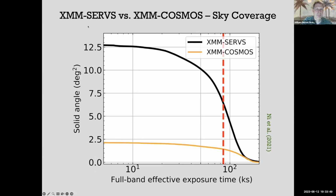Here is a plot that just sort of shows solid angle versus exposure time, and it compares XMM-SERVS to XMM-Cosmos. And of course, XMM-Cosmos in its own right is a very powerful X-ray survey. Here it is, and here is XMM-SERVS. So you can see it really is taking these sort of several square degree surveys to the next level. It represents a large increase over, for example, XMM-Cosmos.